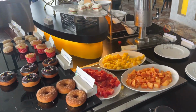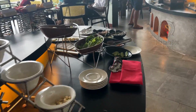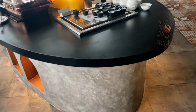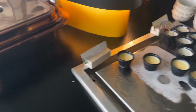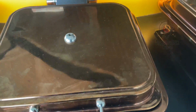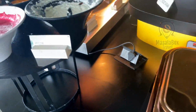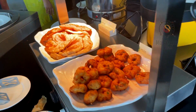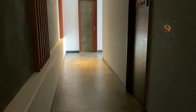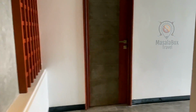Here again, apart from Kallappam, I didn't find anything pertaining to Kerala cuisine. And when I brought this up with the chef, they said you could have asked just for puttu and idiyappam and we would have made it for you. But it was quite disappointing to not see that on the menu. The breakfast was not as exciting as I thought it would be.